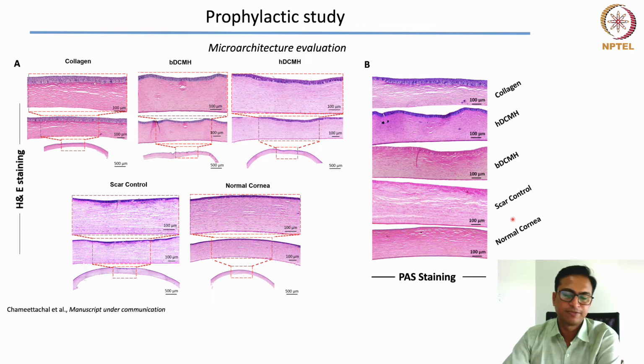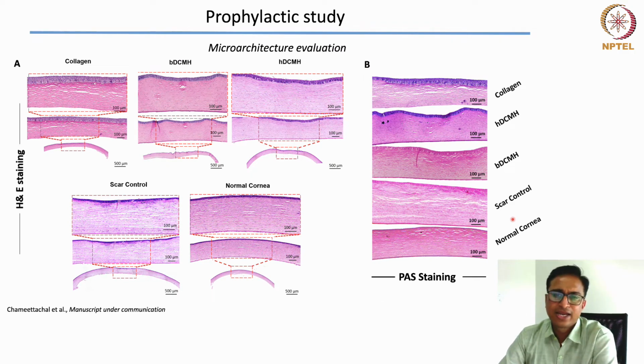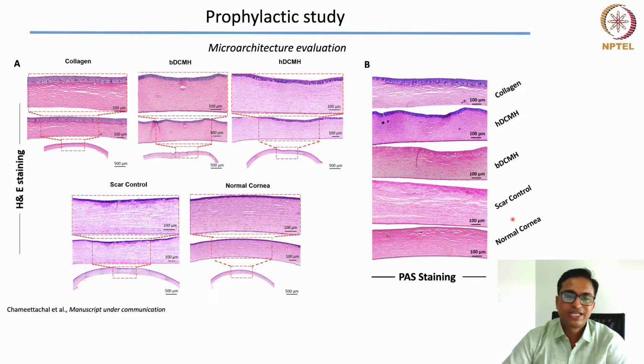Then we have also done histological analysis of the same cornea tissue, so that we can understand the microarchitecture of the tissue. You can see here the native cornea, with the typical epithelium, endothelium, and stroma, and the keratocytes clearly visible in the stroma. If you see in other groups, like in collagen, a thicker epithelium and an unordered arrangement of collagen fiber is present in the stroma.